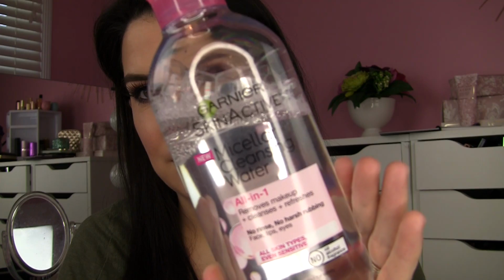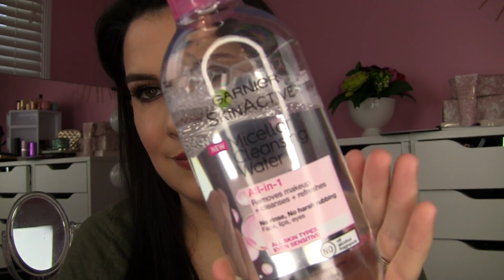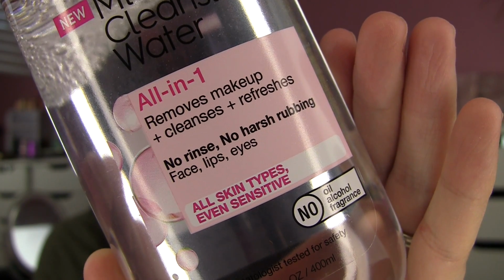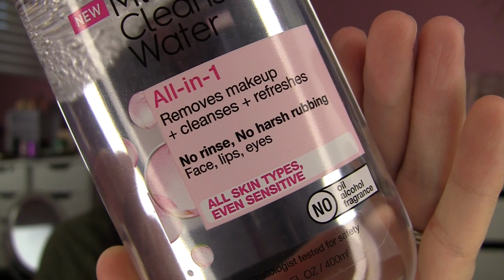Another skincare thing that I thought I would mention this month, because I've been using this for, gosh, I'm trying to remember when I last ran out of my Bioderma, and it's probably been a good 3 or 4 months, is my Garnier Skin Active Micellar Cleansing Water. This is a makeup removing type product, but I use it in the morning. I haven't been washing my face at the sink when I first wake up anymore. I've been sitting down here and just getting some of this on a cotton pad and going over my skin.